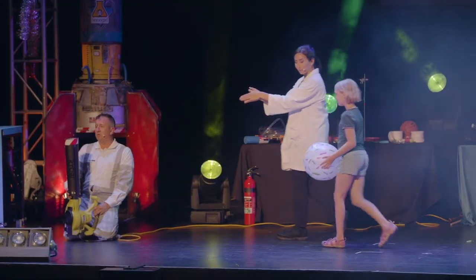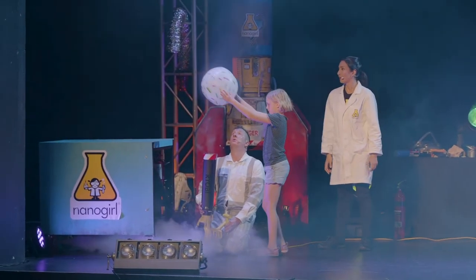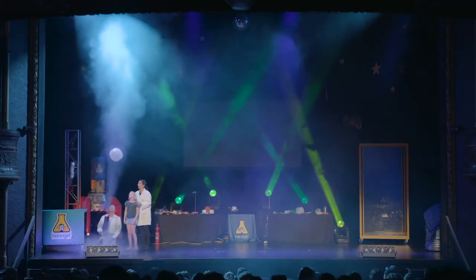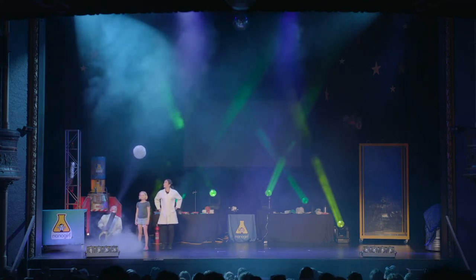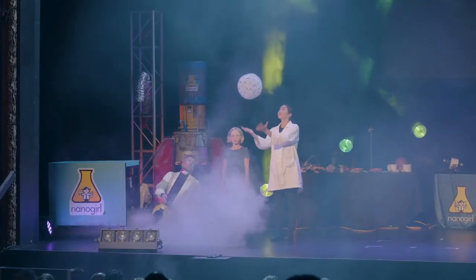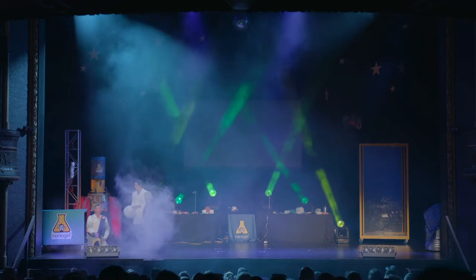Hairdryer on. Balance the ball. Whoop. And then take a step back. Do you know what I think? I think we can go a little bit higher. Can we go higher?